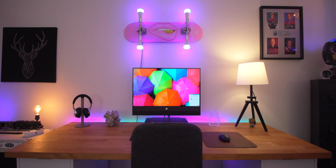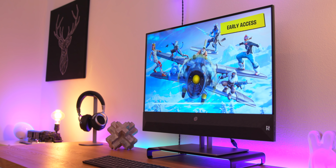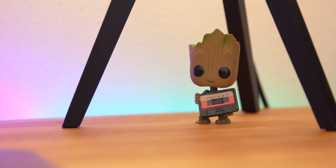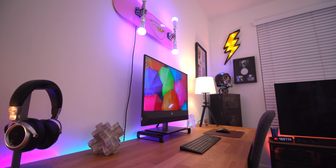I mean, there's not much else to say about this setup here, but that's the beauty of it. I mean, it's simple, it's clean, and you may not be playing the most demanding game titles here or editing massive 4K video files, but for the everyday person or student that needs a solid PC and a very clean desk setup, this one is perfect.